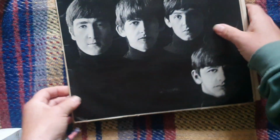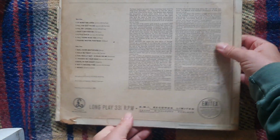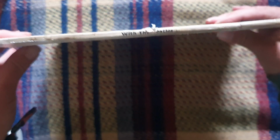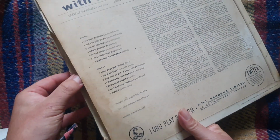On to the next one, we have With the Beatles. Again, the sleeve is in pretty nice nick, slightly more discoloured I suppose than the last one. This one's got a Garrett and Lofthouse sleeve. Spine's a little bit chipped, but certainly not horrible.